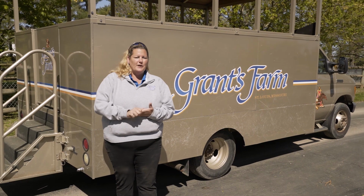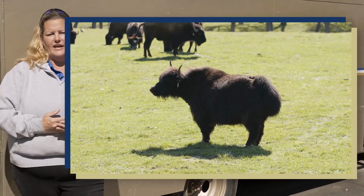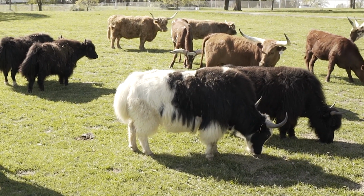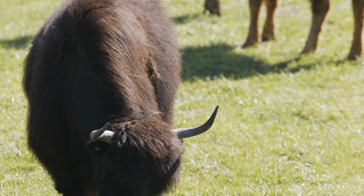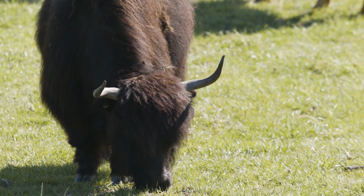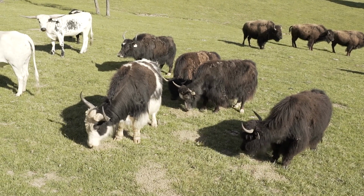So the third animal we learned about this morning was the yak. The yaks are unique because they're native to northern China. They like the high elevation, the high plateaus of the Himalayan mountains. They're an animal that's been domesticated for thousands of years. They were considered a dual-purpose breed because we were able to use them for not only work, but also they provided a great source of nutrition in their milk.